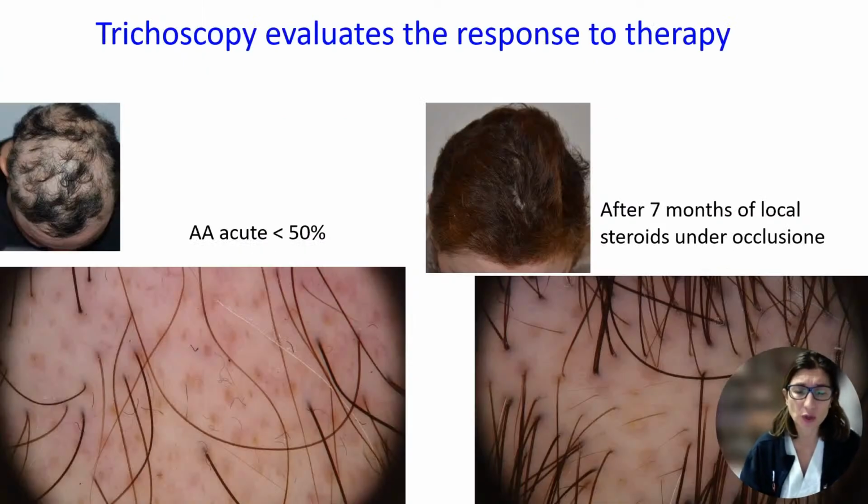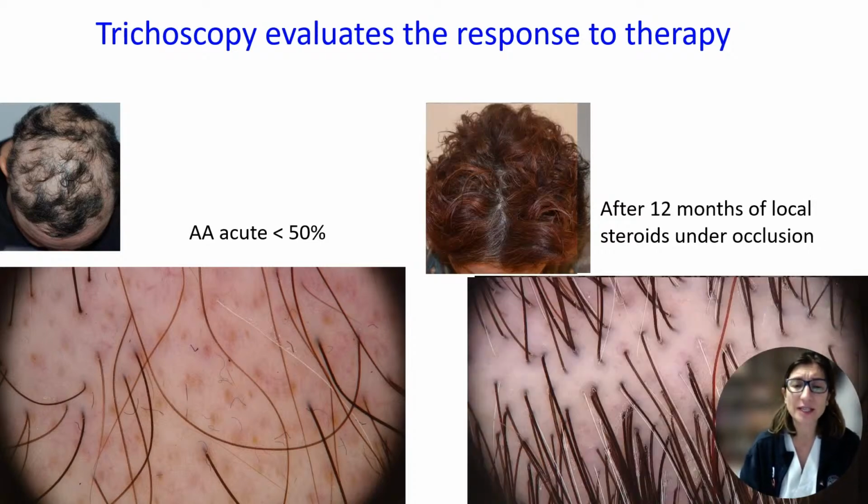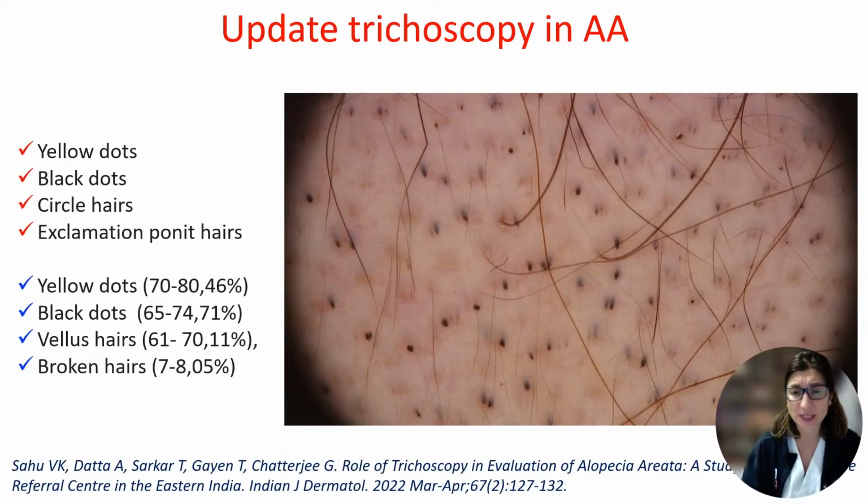But use trichoscopy also to understand the result, so evaluate the response to the therapy. Acute, as you can see, start topical steroid, but if you can see some signs, don't forget to continue it until there is the absence of any sign of the acute form. This is an update, but at the end, all these papers confirm the role of trichoscopy, to look at yellow dots, black dots, circular hair, and exclamation point hairs.